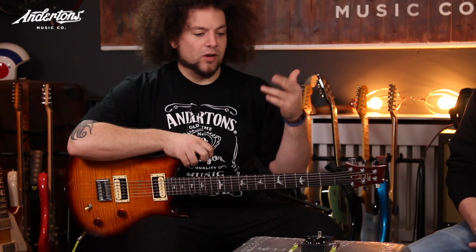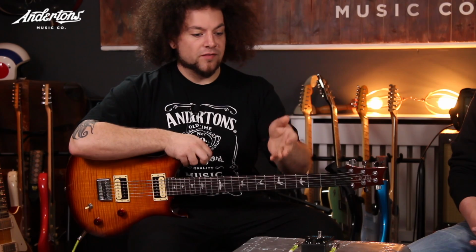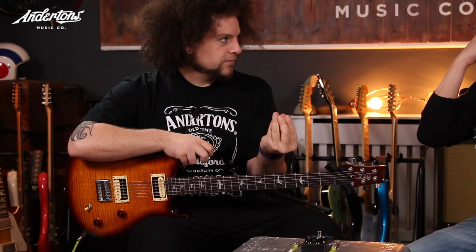Fast forward many years, Mxr decided what he wanted to do was reinvent that style of pedal for all the guys playing this kind of music. Hence the Precision Drive. So in a nutshell, it is a tube screamer style pedal. However, it's got features for the modern metal player in it.